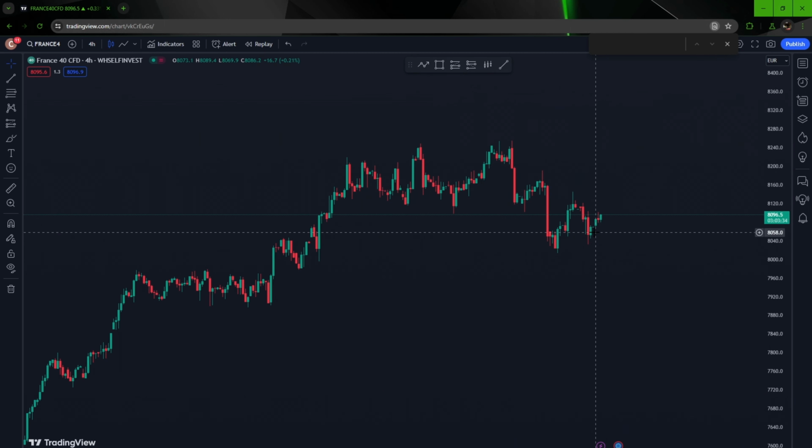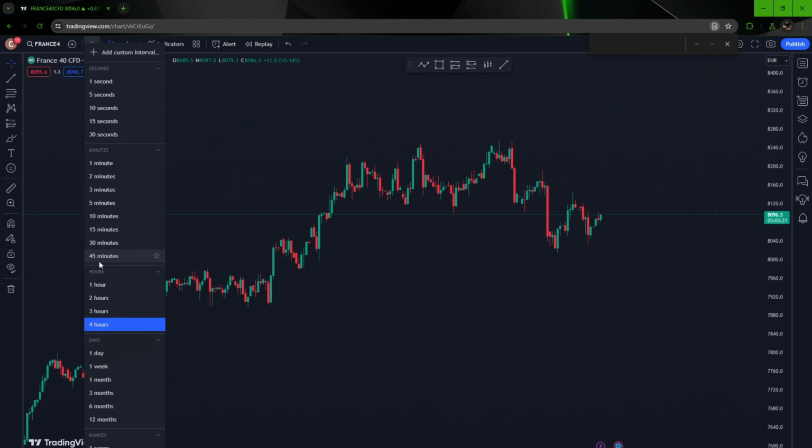So if you look at the 4 hour chart, you've actually got resistance levels coming in up there, coming in up there, coming in over there. But we're not going to use that. We're going to go to the higher time frame. The higher time frame will be the day. So let's have a look at the day.